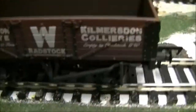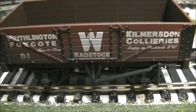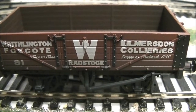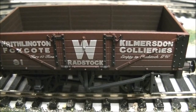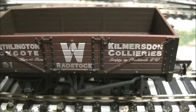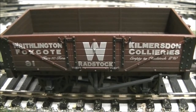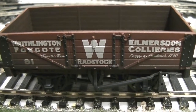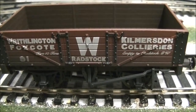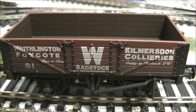We move on to the side, and as you can see, one of the main reasons why I got her is obviously the colliery that she would have seen servicing, which is Writhlington and Kimbleston. Now, one thing I've got a funny feeling about these wagons is, as you can see, there's the centre marking on the wagon, which is a big W. Writhlington and Kimbleston, by the looks of it, according to this wagon, were joint collieries, hence the reason why they have both companies on the same wagon.